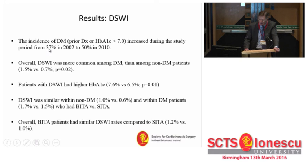So from 2002, we had about 40% of patients with diabetes. In 2010, it was 50% of patients who were having coronary bypass surgery had diabetes. Overall, deep sternal wound infection was more common among diabetics than non-diabetics. And patients with deep sternal wound infection had a higher hemoglobin A1C than those who did not suffer wound infection. Deep sternal wound infection was similar within non-diabetic patients and within diabetic patients, whether you had BITA or SITA, which doesn't tell you that BITA has no risk.